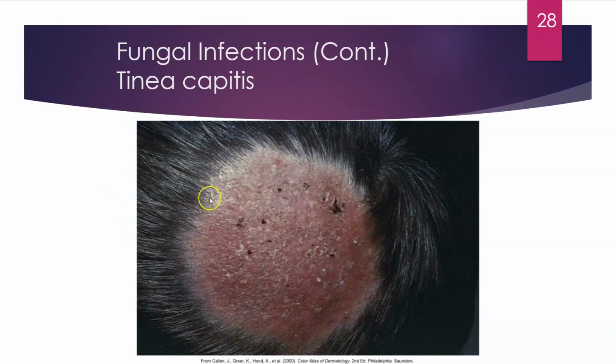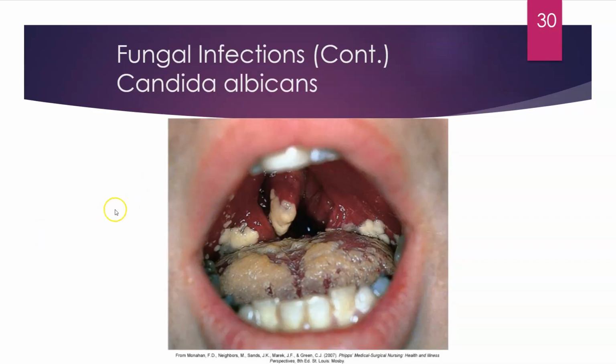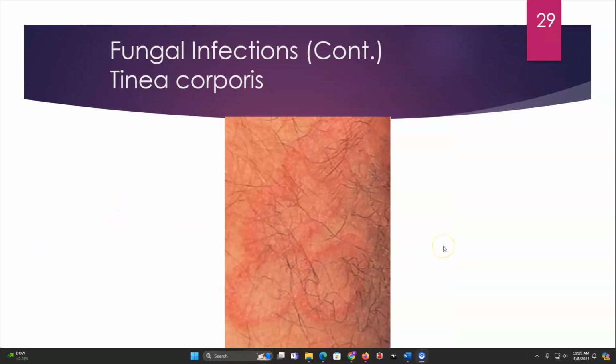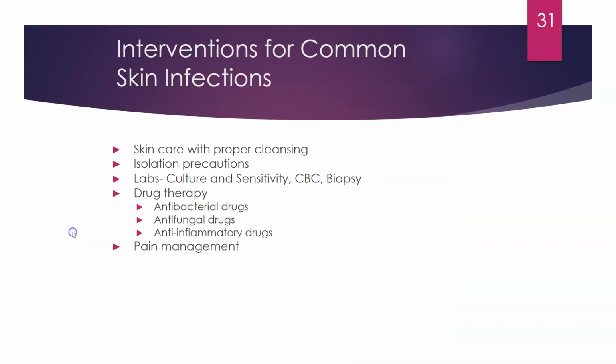Tinea capitis, so this is a fungal infection of the scalp. So cap, think head, the cap goes on your head. And tinea is fungal. You can get tinea corporis. And this tinea is commonly called ringworm. And you kind of see the annular or the ring-like pattern here. Other fungal infections, so Candida albicans in your mouth, they'll call it thrush. So lots of different fungal things.